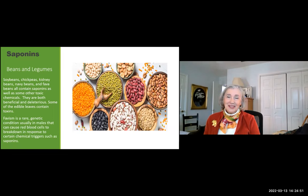Okay, saponins are also in beans and legumes: soybeans, chickpeas, kidney beans, navy beans, and fava beans. All contain saponins as well as other toxic chemicals. They are both beneficial and deleterious. Some of the edible leaves contain toxins. You may have heard of favism, which is a hereditary disease that is triggered by eating fava beans. Again, hereditary. An enzyme deficiency in the blood results in hemolytic anemia. Hemolytic means that the red blood cells are destroyed. And other beans in excess can cause an increase in intestinal permeability and damage cells. Again, in excess, intestinal permeability is nicknamed leaky gut.